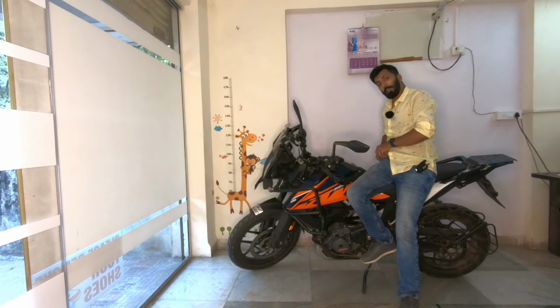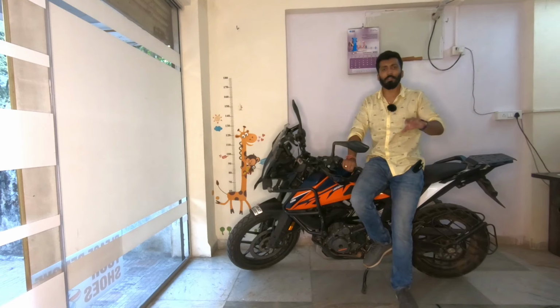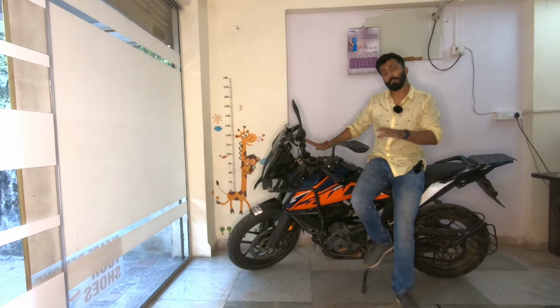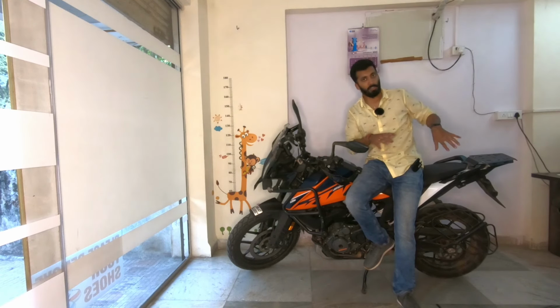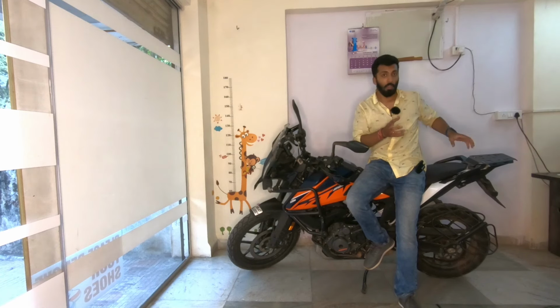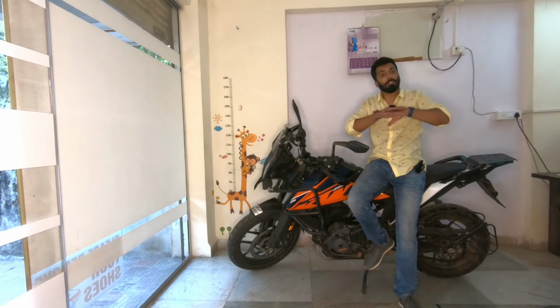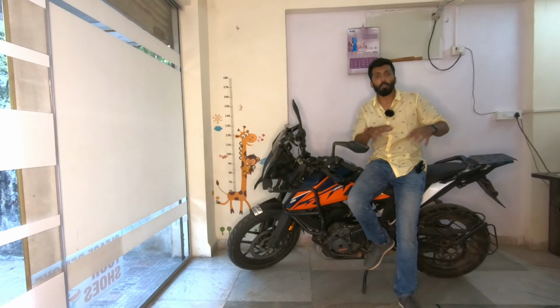Now the second point is the suspension. It does have a technical reason, so I would not say it's a bad point per se. The front suspension is very well calibrated, so I won't touch that. But the rear suspension is on the stiffer side while you are riding solo. That's when you feel it. While you are riding pillion, the suspension settles down very well. So while you're riding solo on a bumpy road or going through uneven patches, you will feel a lot of jolts and jittering from the rear suspension.